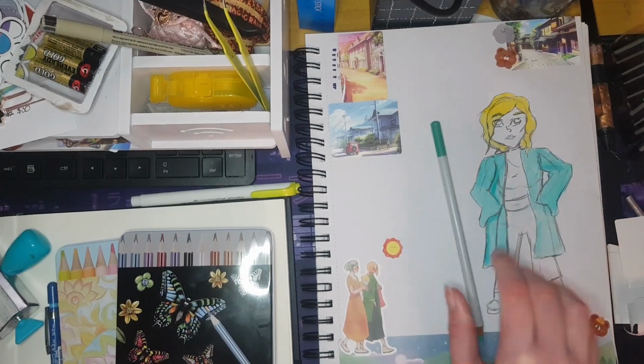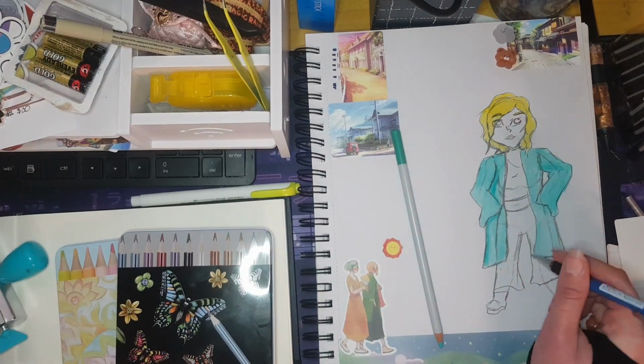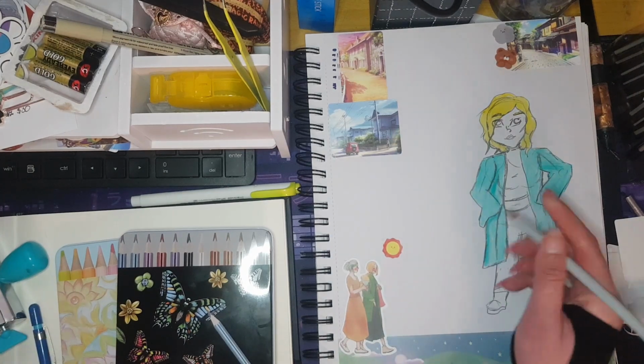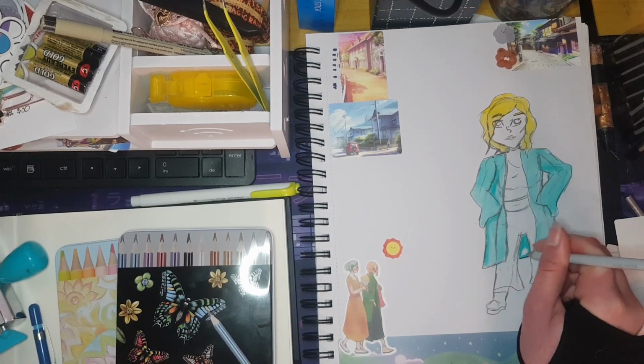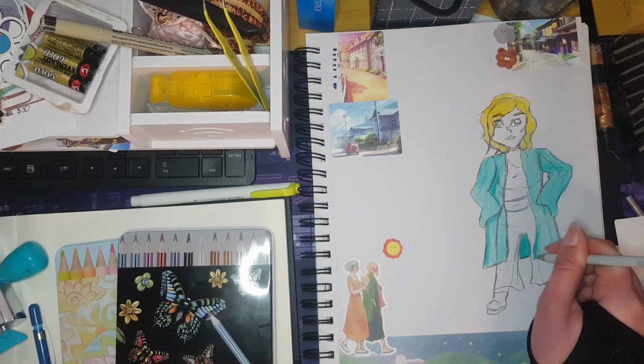I guess something I forgot is you'd see the jacket here. And it would probably be a little darker because it's in the shadow kind of thing.